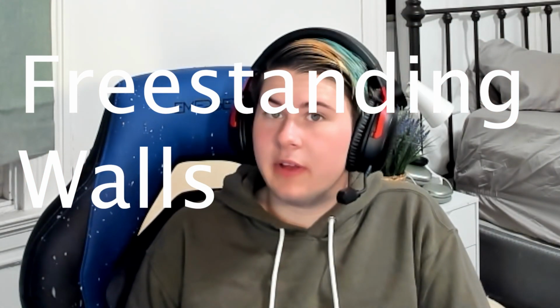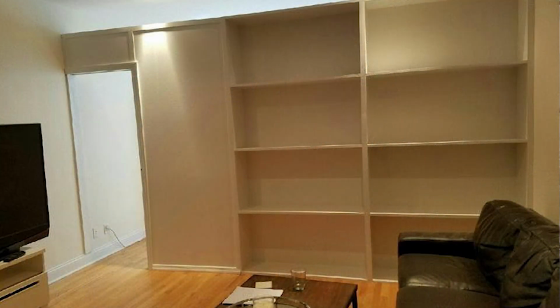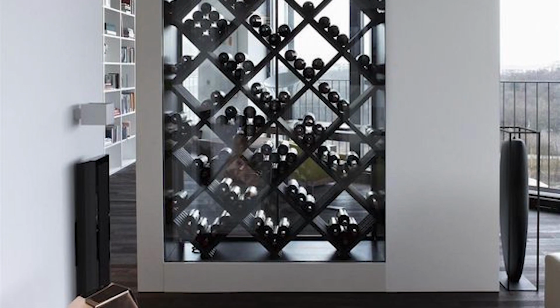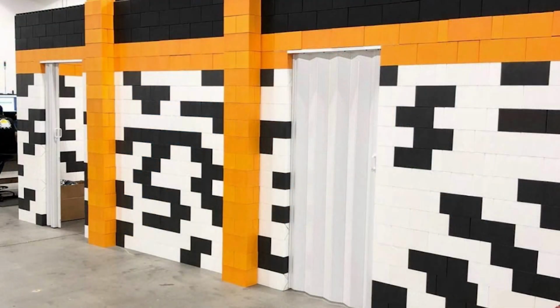Freestanding walls are more temporary than pressurized walls and are not affixed to any other walls in the apartment. These types of walls are highly variable, being different shapes, sizes, with many different features. Freestanding walls can have bookshelves, doors, windows, and wine racks. Many companies, such as Rent Own Sell New York, sell completely customizable or multiple variations of freestanding walls, even massive Lego walls.